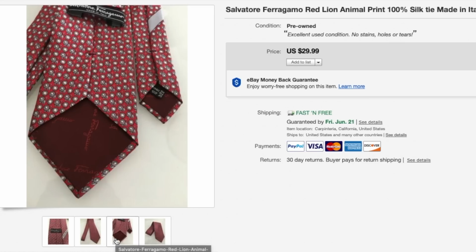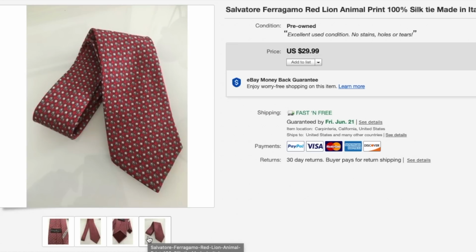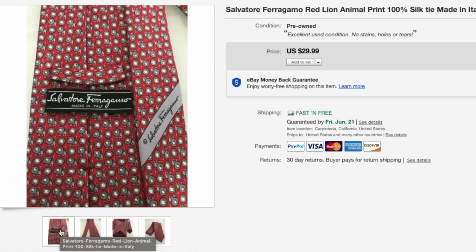Next is this Salvatore Ferragamo tie, and this one was in really good condition. Listed it and it sold within like 20 minutes. Honestly, I probably sold this for way too cheap, but at the end of the day, it sold quick. I paid like $2 or $3 for it, and I'm just glad that it sold as fast as it did, because as you guys know, it's the eBay summer slowdown. People aren't shopping, so even if I may have gotten maybe $5 or $6 more for this tie, I'm still glad it sold so quick.